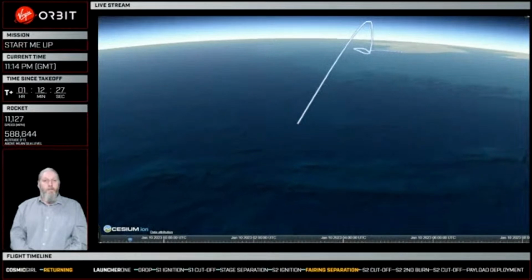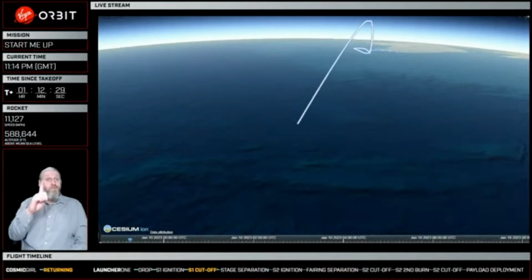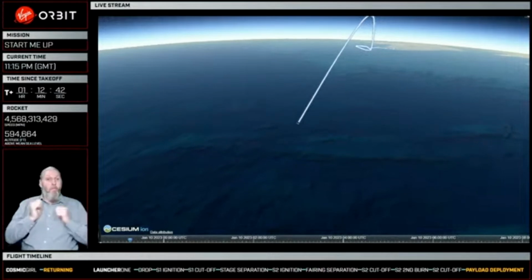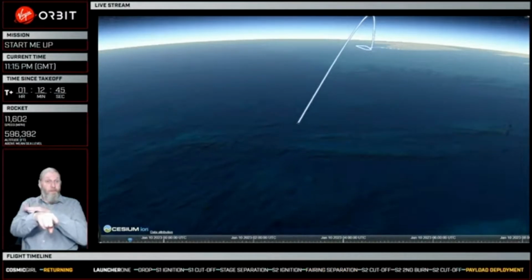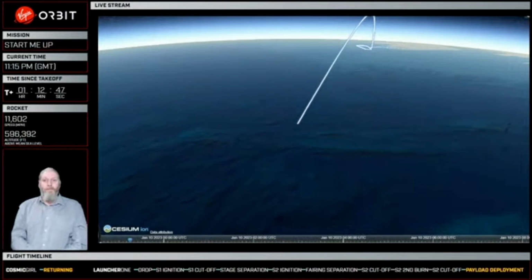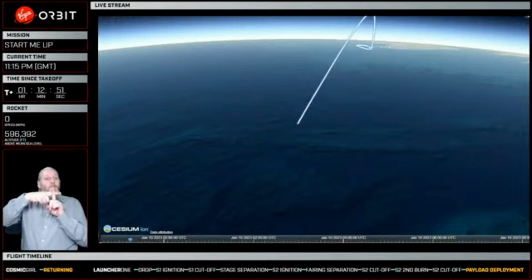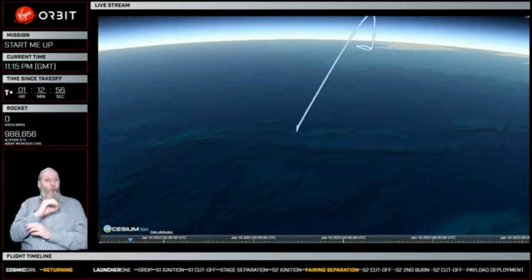Altitude now is around 600,000 feet. Approximately 3 miles per second. Bus voltages for the batteries are nominal. You may have noticed that we had a lower voltage while we were in captive carry. Switching data source to Madrid. That's because the power was being provided by Cosmic Girl at that point before we switched over to the rocket's internal batteries.